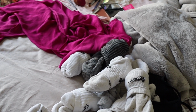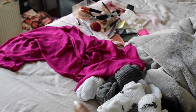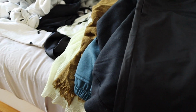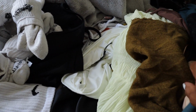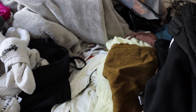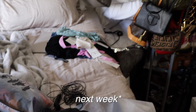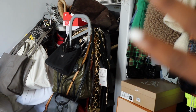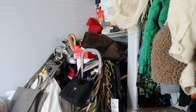Okay, so I still have my makeup on my bed from when I recorded my makeup video today. And then these socks I need to put away. These clothes, I don't think I'm gonna put these clothes away because these are majority clothes for try on hauls that I'm gonna do. And then this is the stuff from my Zara haul, which you guys will see tomorrow. And I need to clean this shoe situation and bags. So let's go ahead and get started.